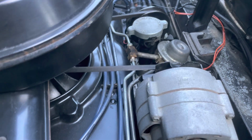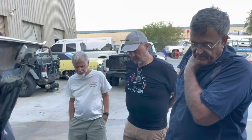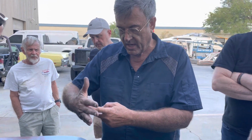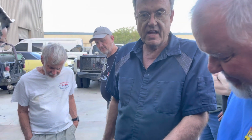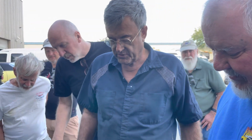Corvairs are really bizarre because, if you look at a Volkswagen, they take the cooling fan and stand it up so that the axis of the fan, the shaft of the fan, is horizontal. Here it's vertical. They did that for packaging, but it's still driven off the crank, which is down there. So the belt makes a right-hand turn, and it has to be rotated 90 degrees for it to work. So the belt's doing some weird stuff.